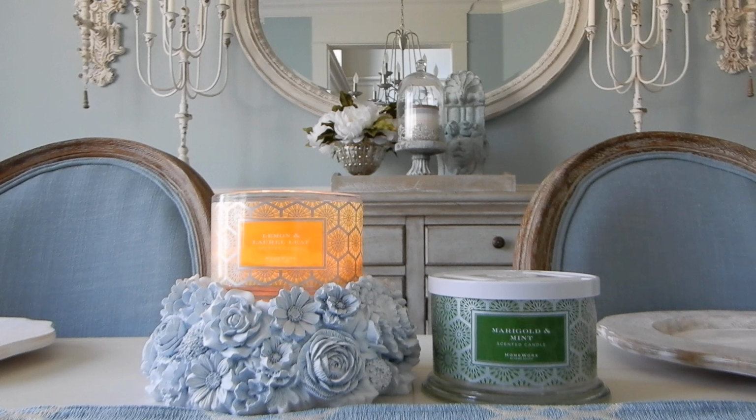Okay, so the Lemon and Laurel Leaf here does come in a set of 2. So you get 2 of the same. When you order the Marigold and Mint, you will get 2 of the Marigold and Mint. Because of the packaging that these are in, I kind of feel like they should have just done 1 of each so that people could experience both. By the way, both of these candles were sent to me as PR. I just got 1 of each.